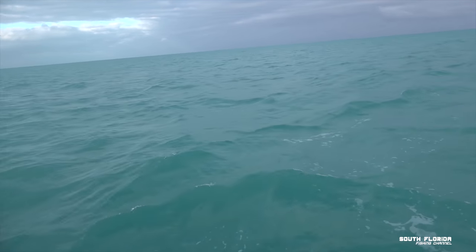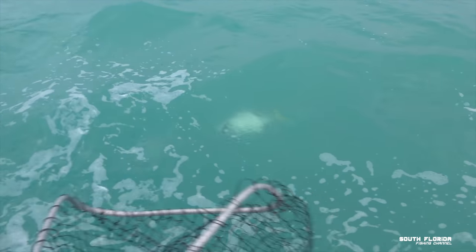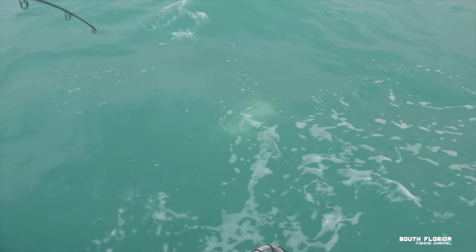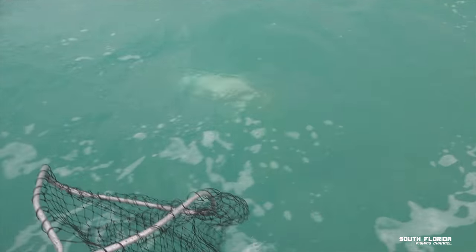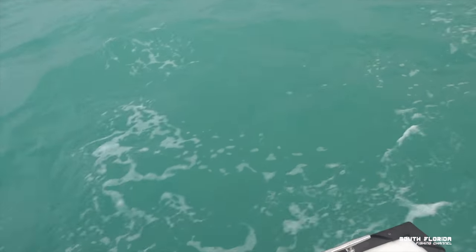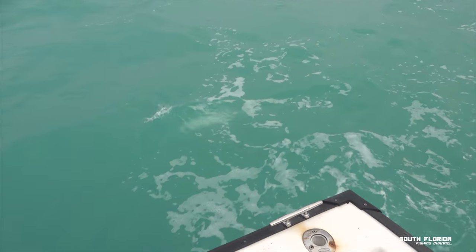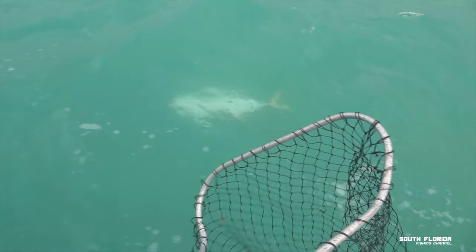Stubborn. He is heavy. Oh my god! Oh, big jack! I'm gonna keep him actually. I wonder if we could fling him in. Oh, he's still on! He's still on! I'm gonna flip him in, man.